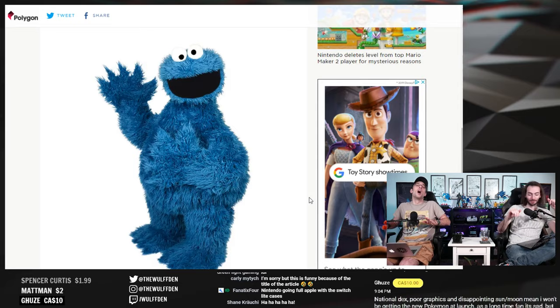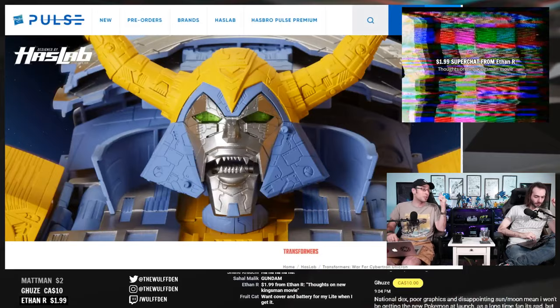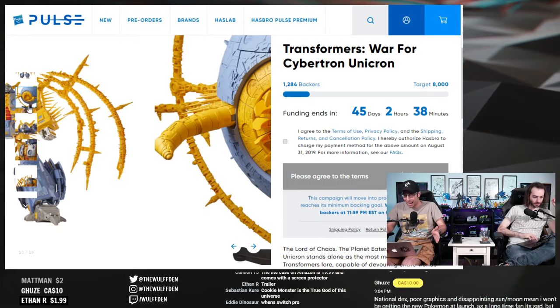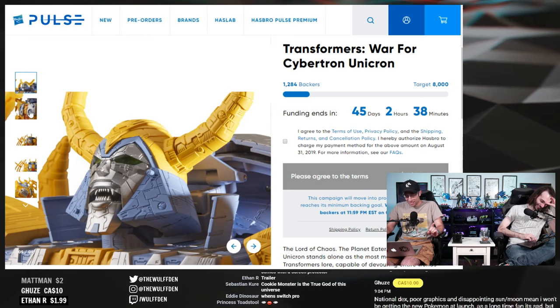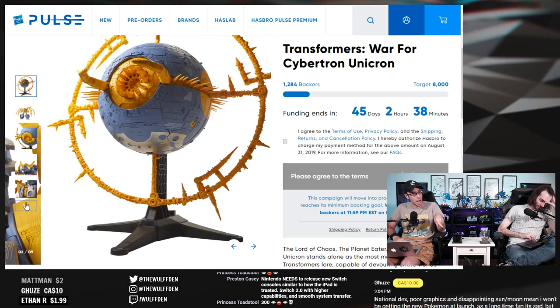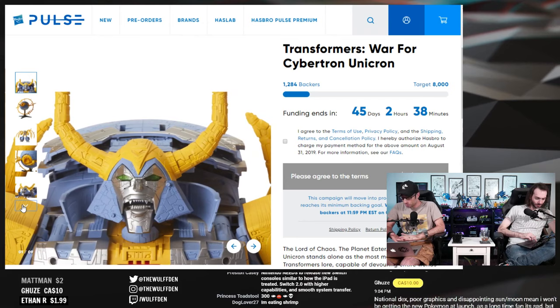Okay, so Hasbro's nascent crowdsourcing portal HasLab has sprung back to life more than a year after its first project went live. Its first project, of course, was Jabba's Sail Barge, a full-scale version of the 3¾-inch Star Wars figures. Right now, fans can pay up front for a screen-accurate, posable reproduction of Cookie Monster, or they can chip in for their own copy of the biggest Transformers toy ever. Both campaigns are timed to coincide with San Diego Comic-Con, which is this week or next week. It's soon. I'm pretty sure it's got to be this week. So tomorrow then, I guess.